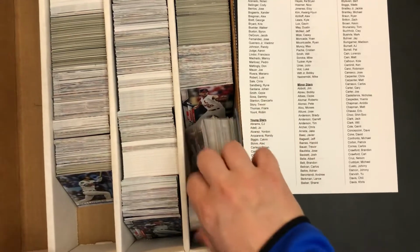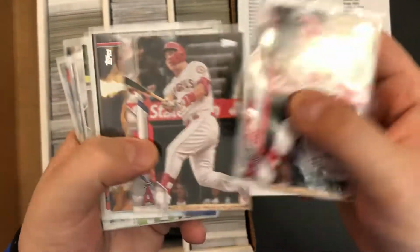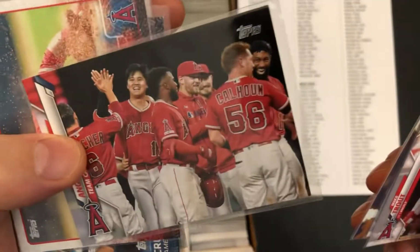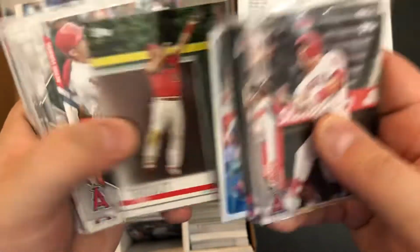Then I have different sections. So these are the little better quality cards. So I'll cut that in half. So we have some Trouts. That's a cool card, Shohei and Trout. I call that a Shohei Ohtani card. He's in the background. Trout.